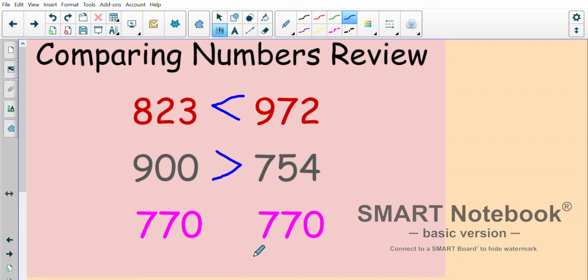All right, now we've got 770 and 770. So is that greater than, less than, or equal to? Think about it and put down the appropriate symbol between the 2 numbers on your paper. If you put an equal sign, you are absolutely right. That's the same number. So clearly they are equal.